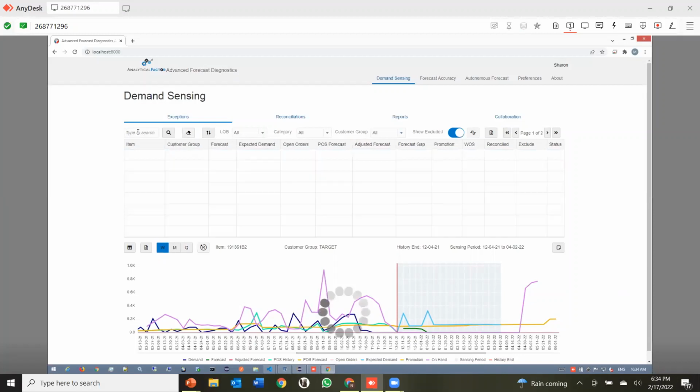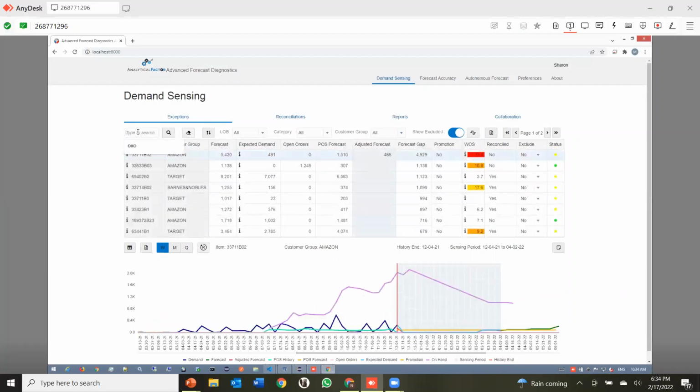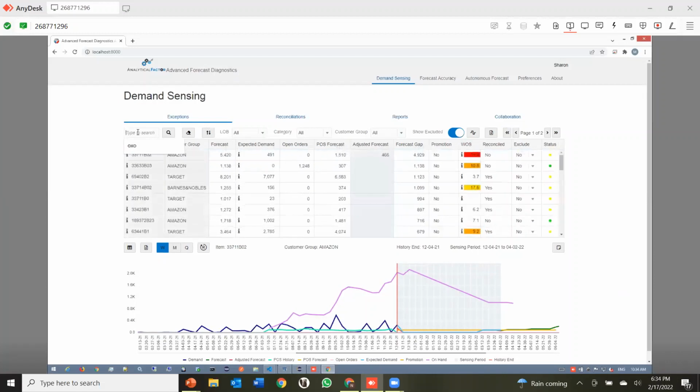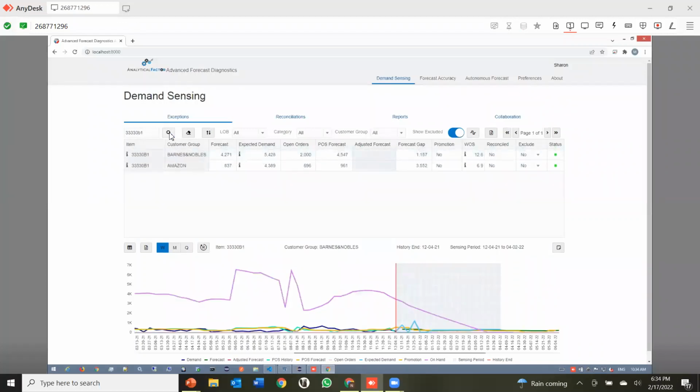Nadav, we've received a few different questions, but one specifically about what you're showing on the screen right now. The question is about the on-hand amount. Is it the customer's inventory? It's the customer's on-hand amount. We've talked about bringing in the manufacturer's on-hand as well, but this is the customer's.